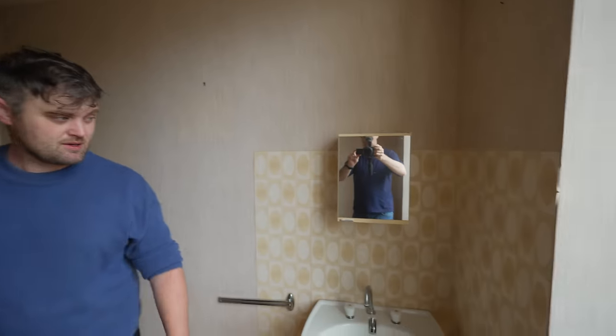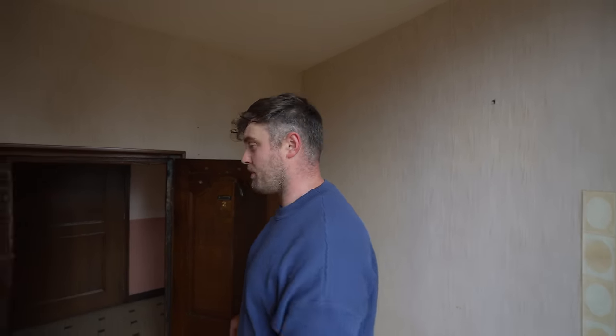A lot of these walls are literally stud walls about that thick. I think they opened up the whole lot, and I think there's only a few weight-bearing walls along the corridors. So anyway, let's carry on.